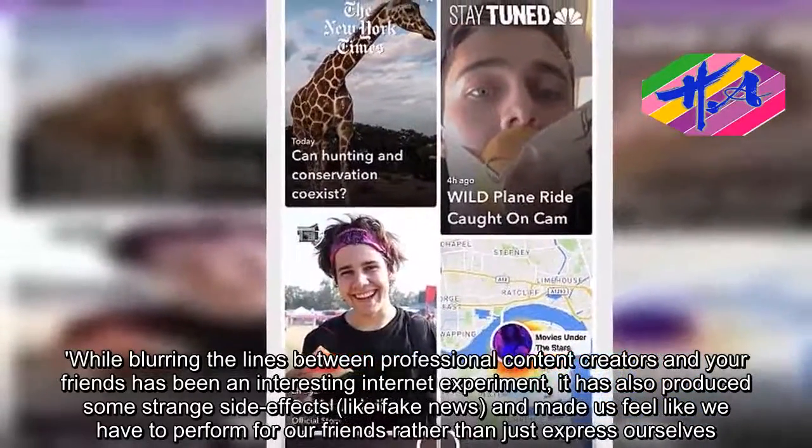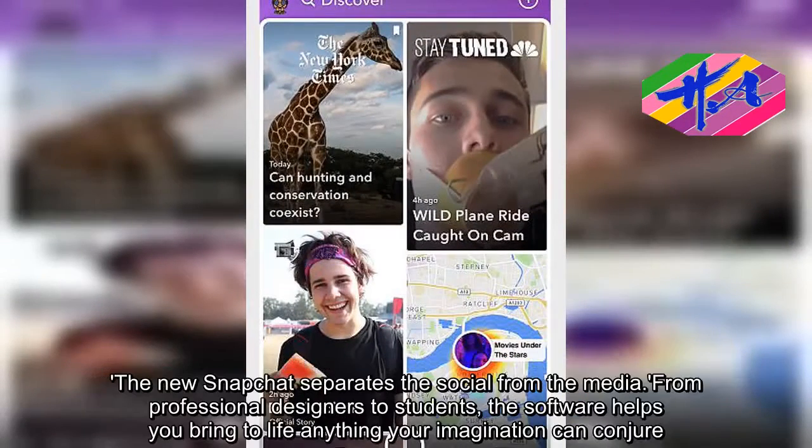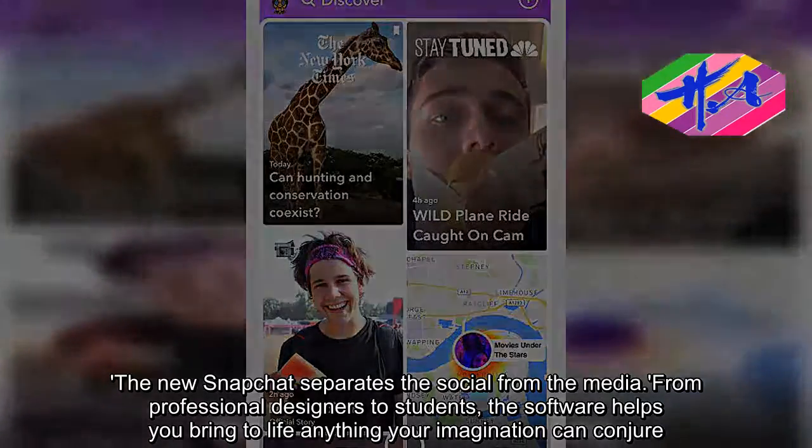The new Snapchat separates the social from the media. From professional designers to students, the software helps you bring to life anything your imagination can conjure.